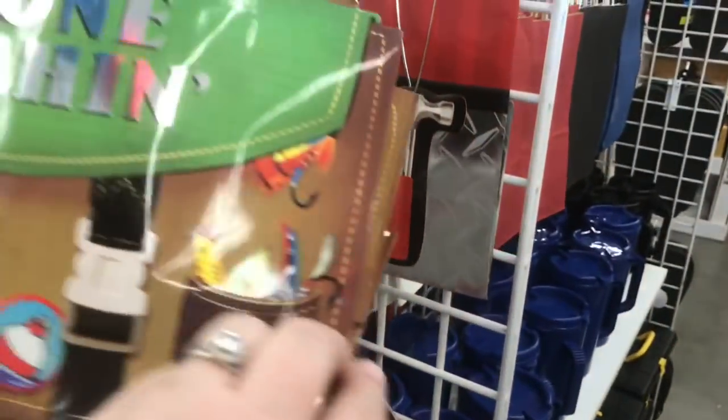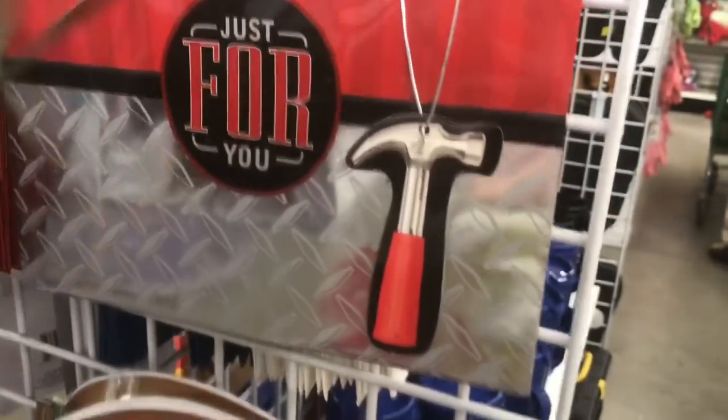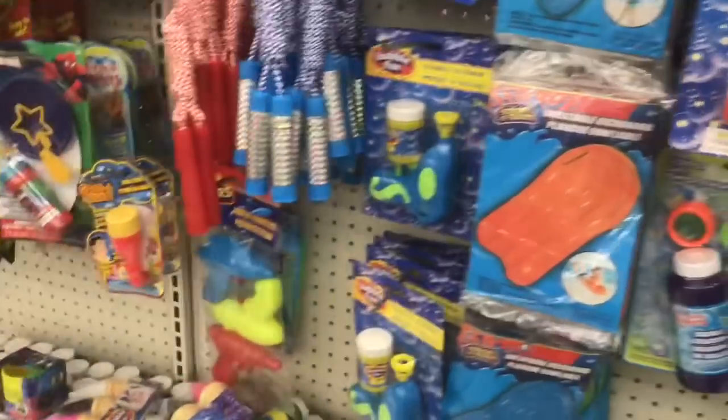They have the Father's Day gift bags. That's like a toolbox. This one's like a fishing, and that one's like a beer cooler. It's cute. Graduation. Where are you going? Show me what it is.